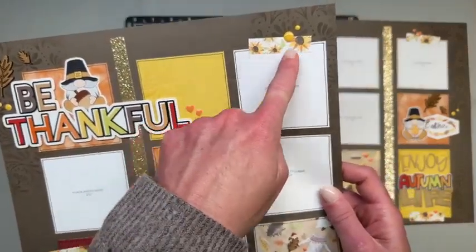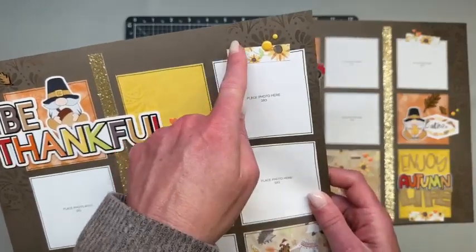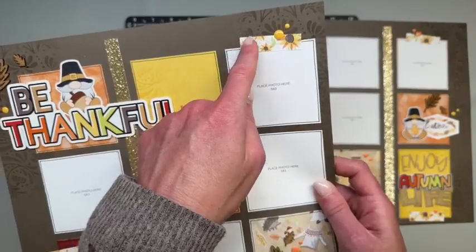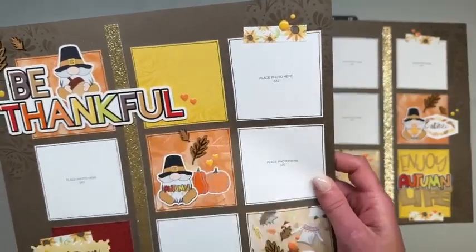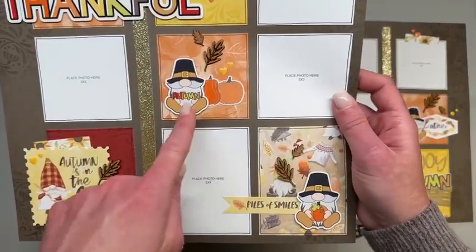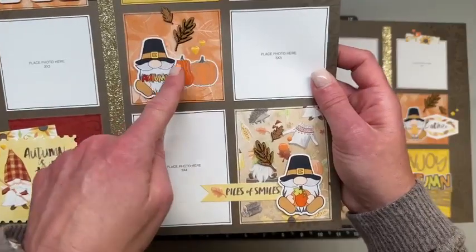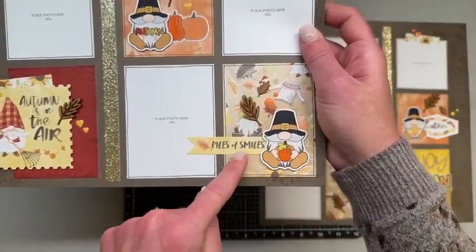Some fun zip strips here that are just cut. I love to make them overlap on a photo. It just reminds me of washi tape. You can tear them, which we did last month, if I remember correctly. It gives it a bit of a washi tape look, and I love that. But you just got some fun little images that are layered here and there. You got a gnome here. If you don't like the gnome, take it off. You still have the pumpkins, right? If you don't like the gnome, take it off. You still have the sticker, right?